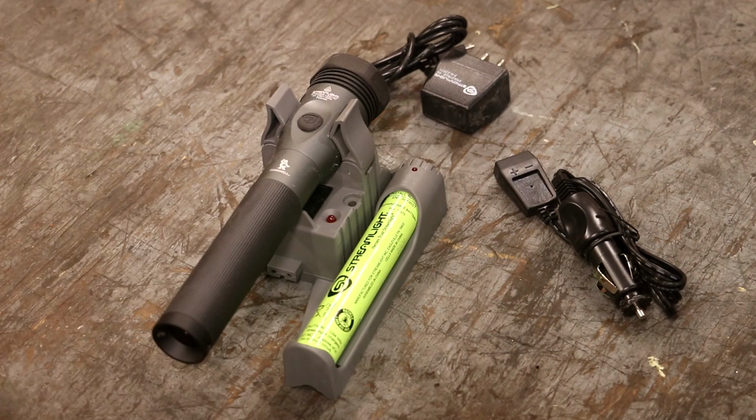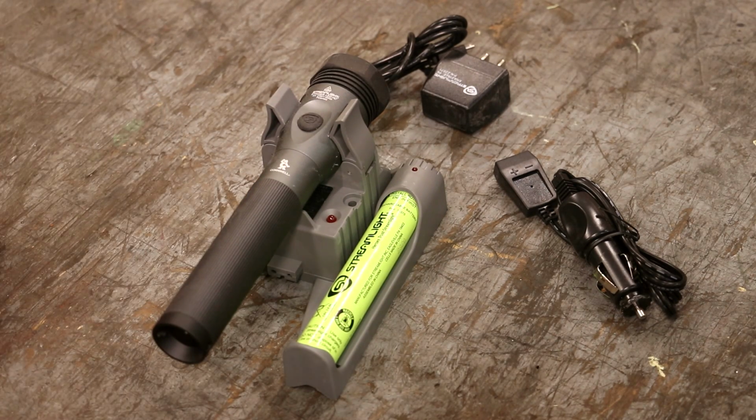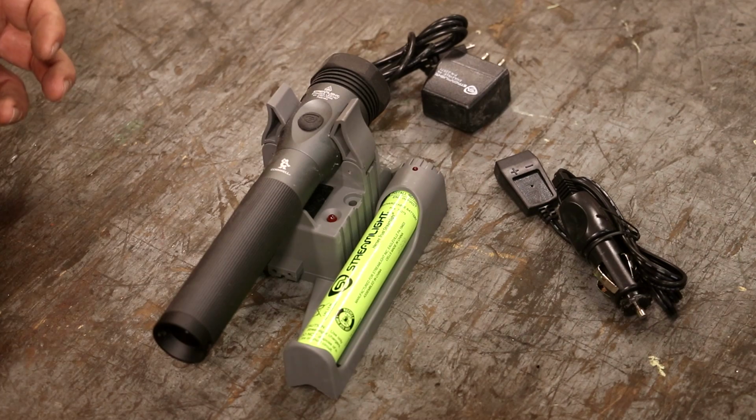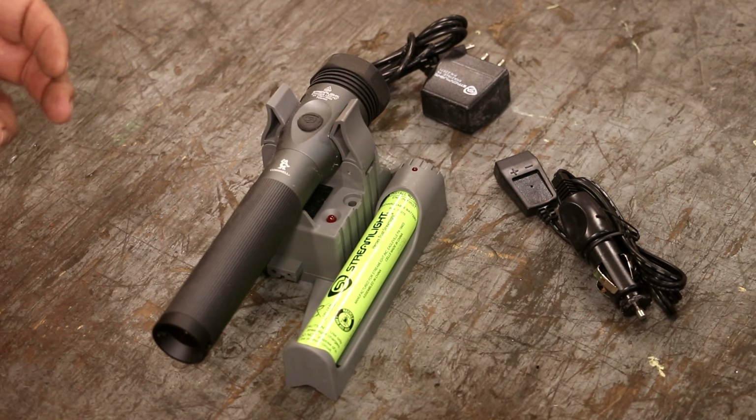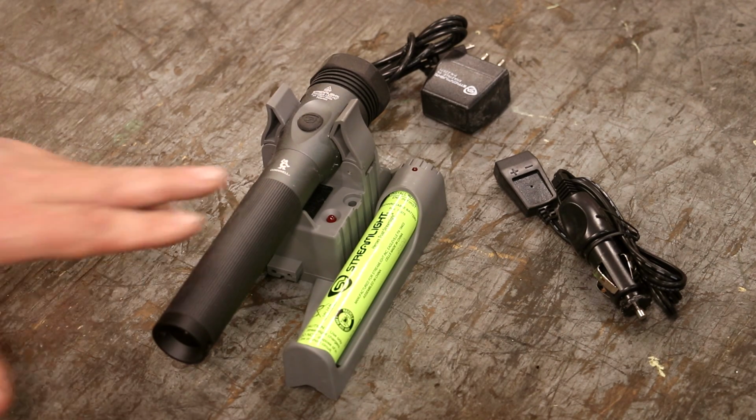And he said, well, I'm going to send you a Streamlight in exchange for it. I said, that sounds great. Unfortunately, when I got the box, it didn't have his name anywhere on it, and I can't find that message now to remember who it was. But regardless, that's what it was. I did a little trading on this.